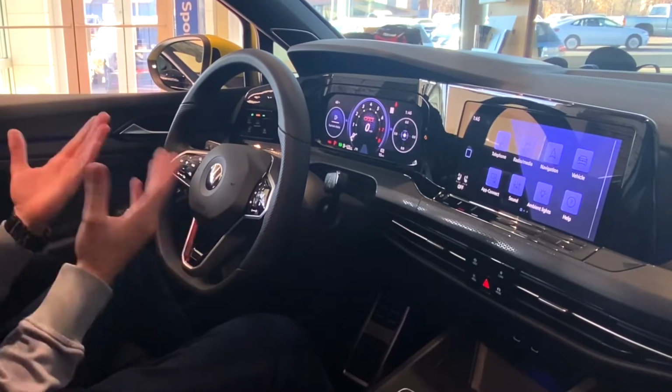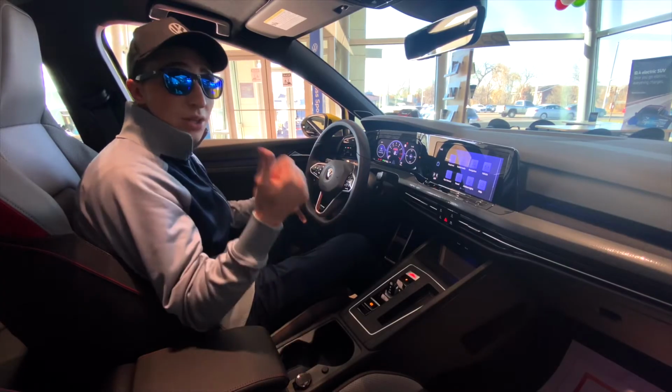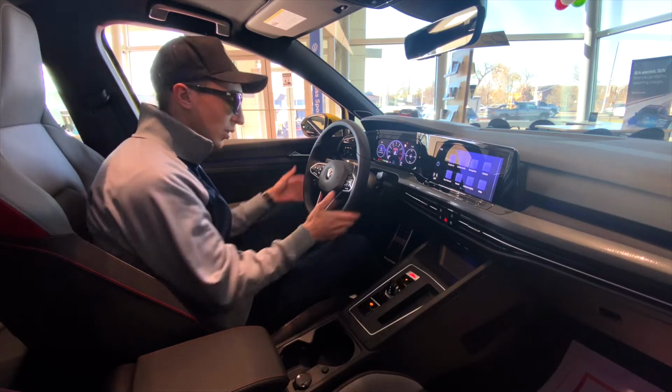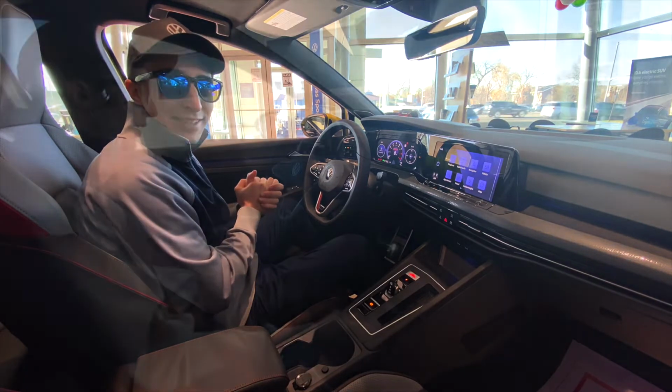The steering wheel, this is also another standard for the GTIs. We have our touch haptic feedback steering wheel that we first saw in the Arteons and the ID4s. That's also going to be a standard on the GTI, as well as this leather-wrapped perforated steering wheel. I'm a huge fan. I love this car, and I can't wait to take it outside.